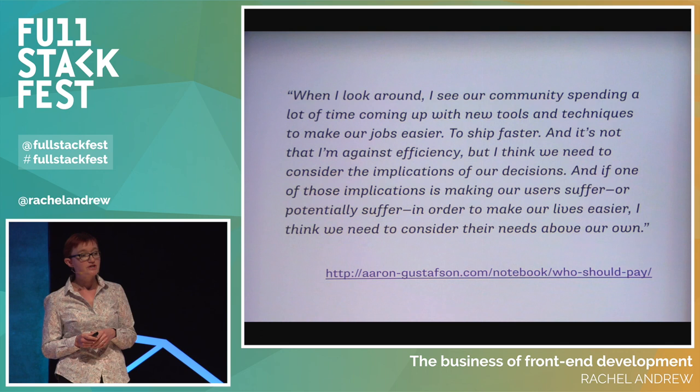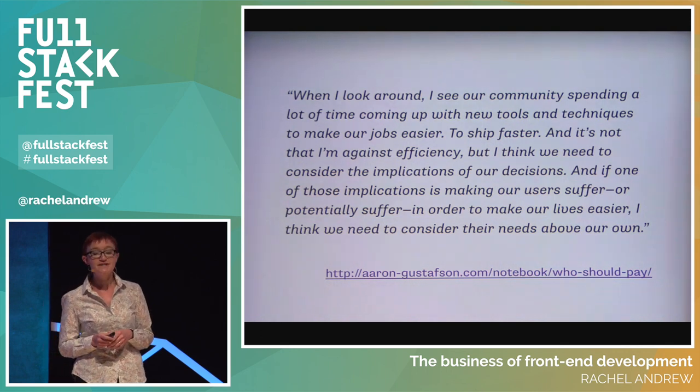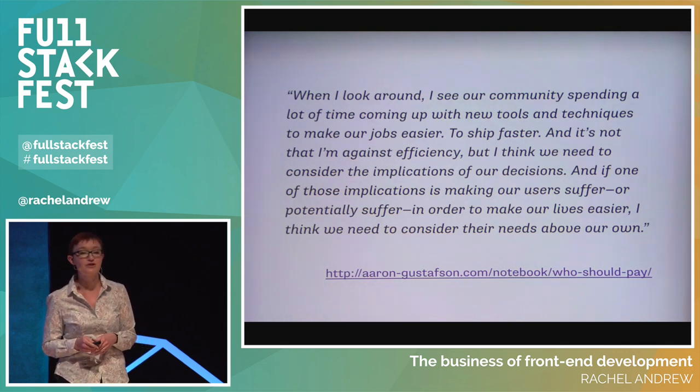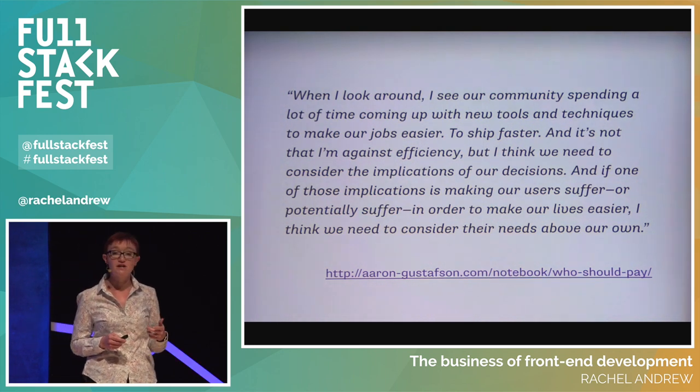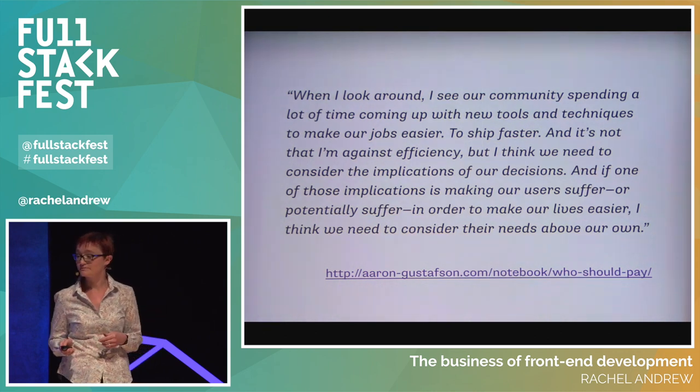Old standards nerds have good thoughts on this. This is Aaron Gustafsson. He's another web standards veteran. And he's as worried as I am about this trend to make developers' lives easier rather than those of our users. And this increasingly matters with so many people now accessing the web on mobile around the world. There's a real business case to be made for making your site very accessible on limited devices and limited bandwidth.